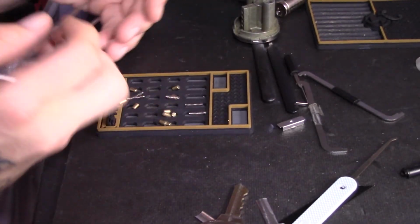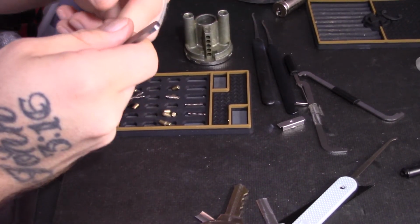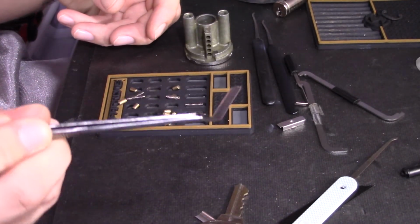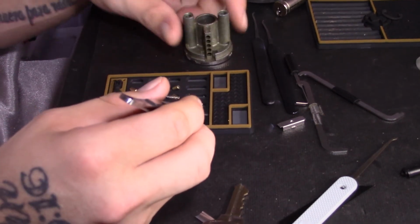It was going to happen if I would have tried to use that shim because that 5th driver pin wasn't budging. Usually you can kind of force it in there. That wasn't the case. That's why I had bent this first shim. Once they get bent, they're not really all that good. I'll keep them around because I'll try and salvage them and use them as long as possible.